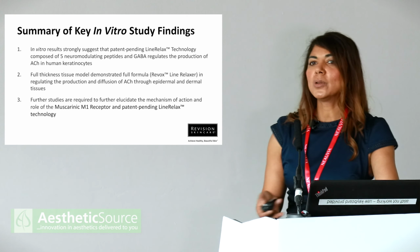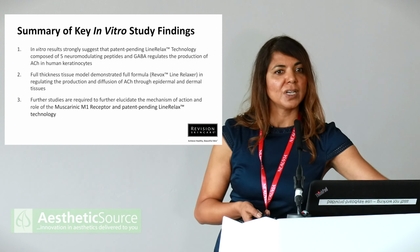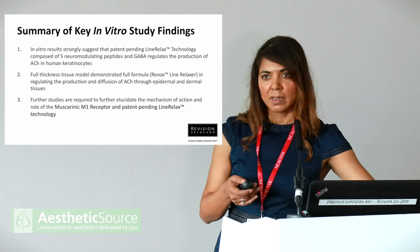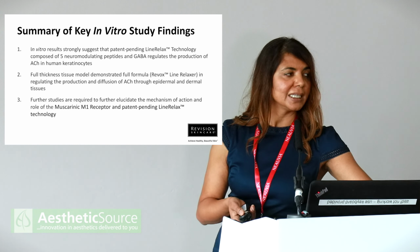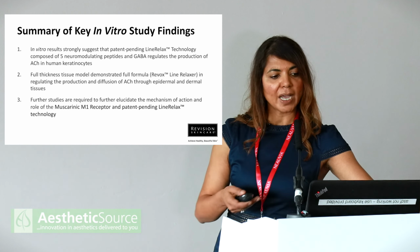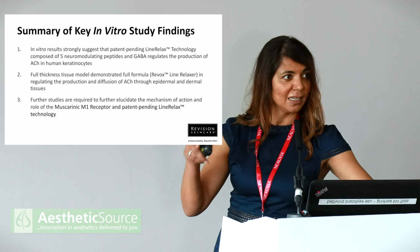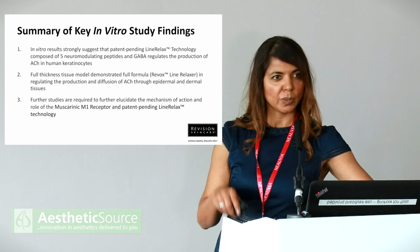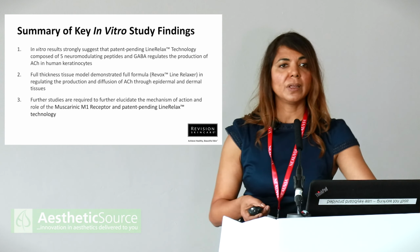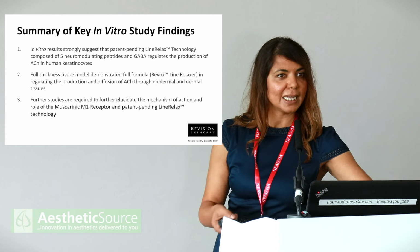All of the studies so far have been looking at acetylcholine in the muscles. For the first time, we're looking at the effect of these peptides in the skin. Not only can it regulate the production in the skin, it can also affect the diffusion of acetylcholine from the skin to the muscle. With our injectables, we're trying to locate the toxin right in the muscle. We're trying to get it not to move too much, and it's going to be working just on the muscle. But for the first time, we're able to modulate the amount of acetylcholine in the skin and also the muscle by using a topical agent.